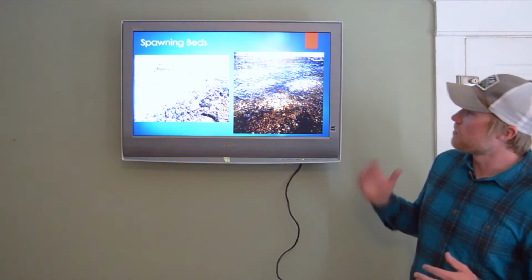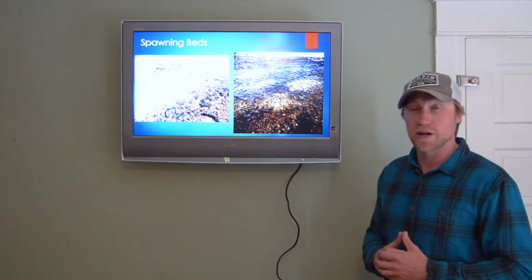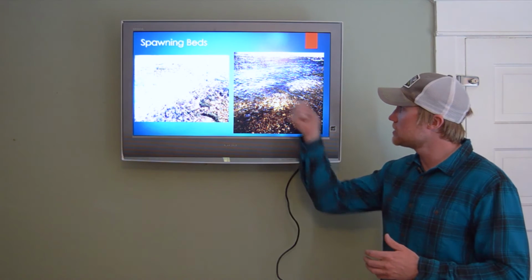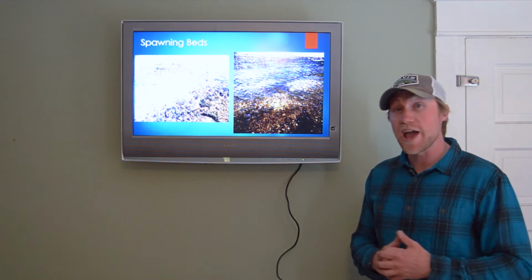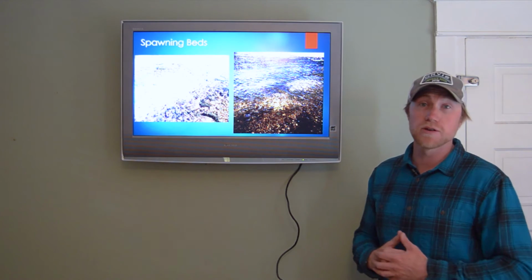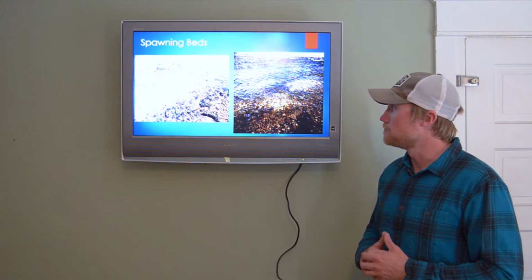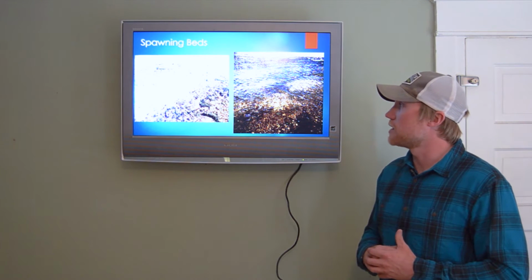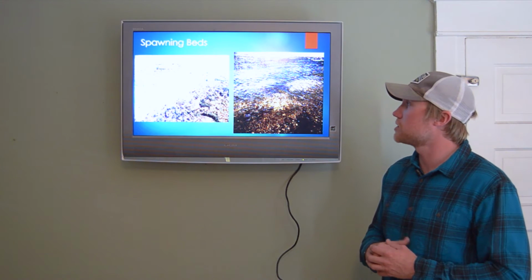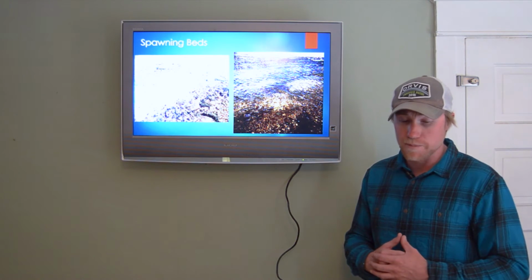Not only do we not want to fish to these fish on spawning beds, but when you're wading, you want to be extra careful. Each one of these has so many eggs. The future of our fisheries. So if we step on those, we're going to crush those eggs, and there goes a bunch of fish. So it's real important to heed with caution and be very cautious around these spawning beds.